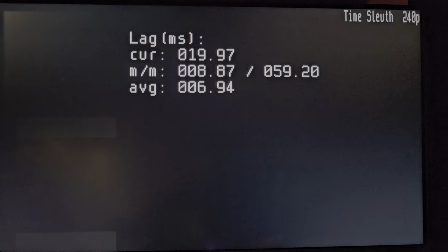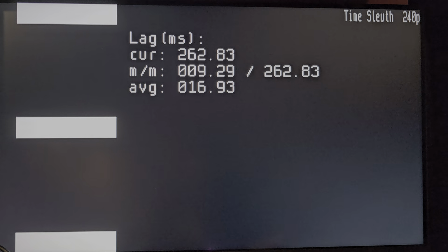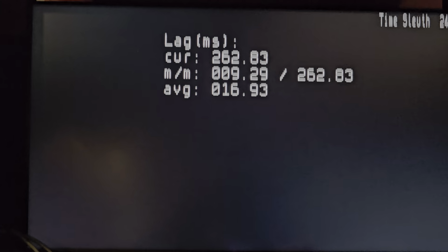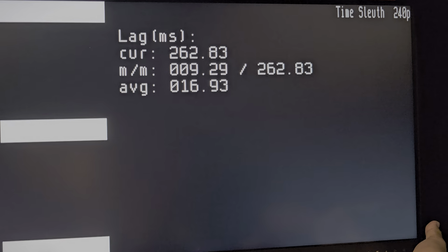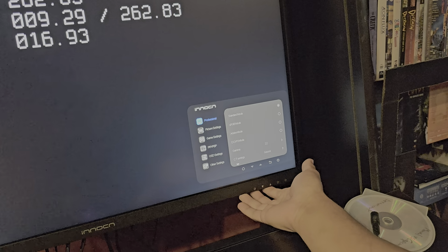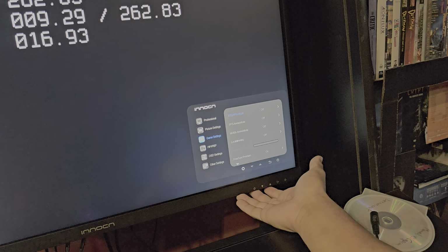Now, the Time Sleuth, as lovely as it is, cannot handle it when the local dimming is on. Let me show you guys what I'm talking about. And this one I'll do myself. So I'm going to turn on local dimming. Here, I'm going to show you the menu. This is local dimming. And we're going to go to game settings.